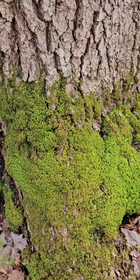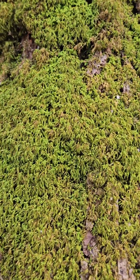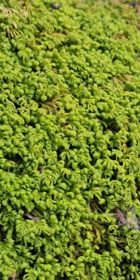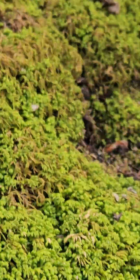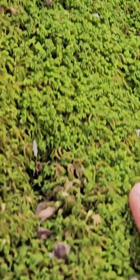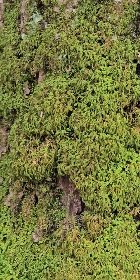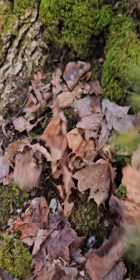So this one is called Pseudanomodon attenuatus, or the tree skirt moss. I'm finally starting to remember its name. You know, I couldn't remember it to save my life, but this is one of my favorites. And they call it the tree skirt moss because it grows on the skirt of the tree, the bottom of the trunk. I've seen it grow all the way up, you know, if it's real humid and nice and still kind of sunny. Got the Norway spruce, get rid of that.